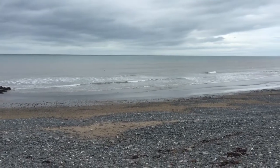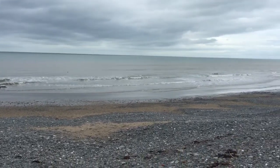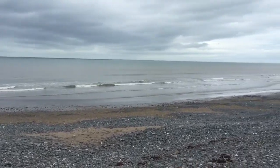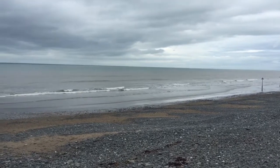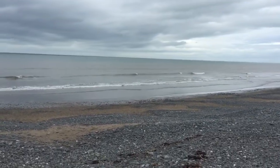Okay, so it's virtually a Saturday lunchtime and I'm here in not so sunny Wales, a little town called Borth, about 7 miles from Aberystwyth, which is where I'm going to head. I'm going to visit a game park in Aberystwyth. I've been there a few times before.